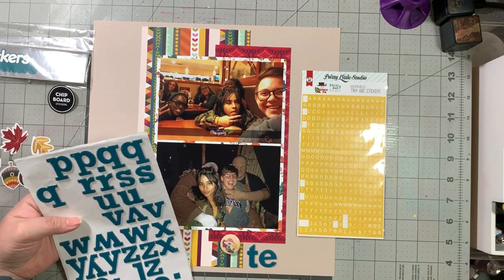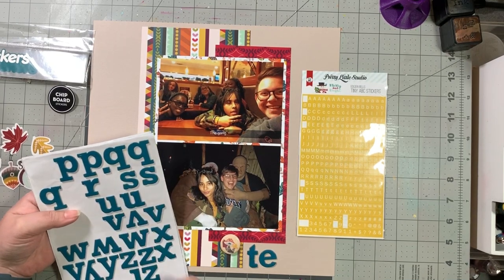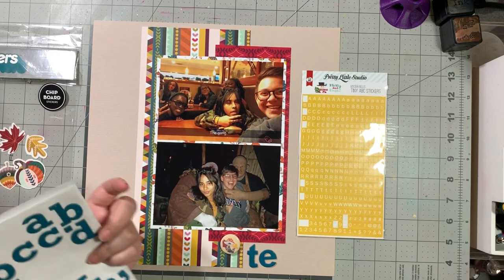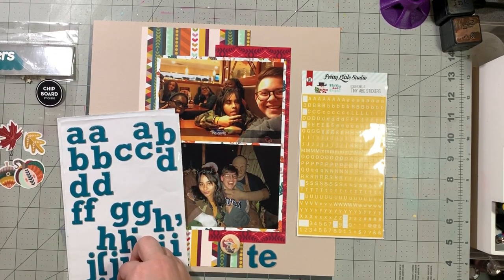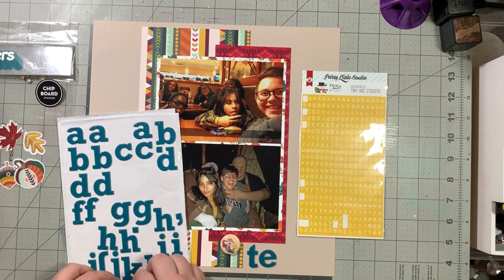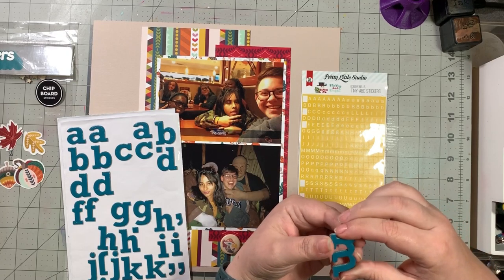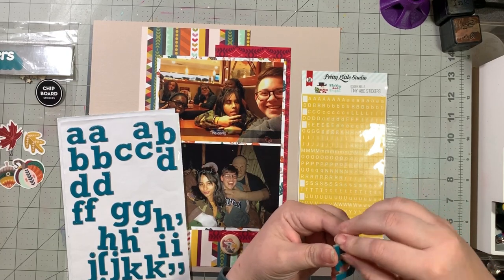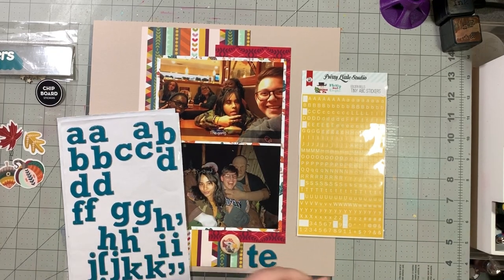Oh, wait. I don't have enough R's. Let's see. Is there anything I can turn into an R? Is there an N or an M? Because I'll probably use an N before I'll use an M. So, and you can see they are the same-ish. They're the same enough. So I'm just gonna put that R on top and then trim very carefully.